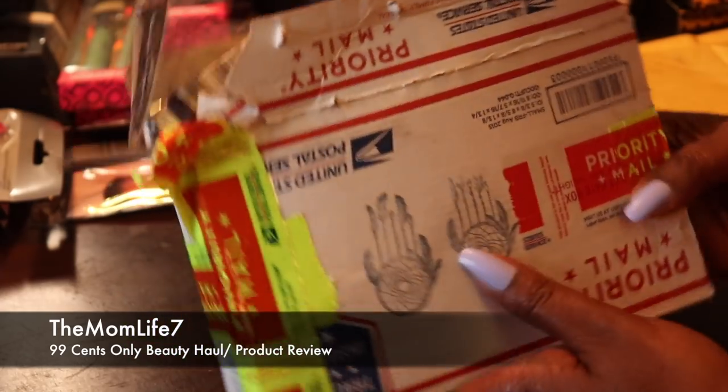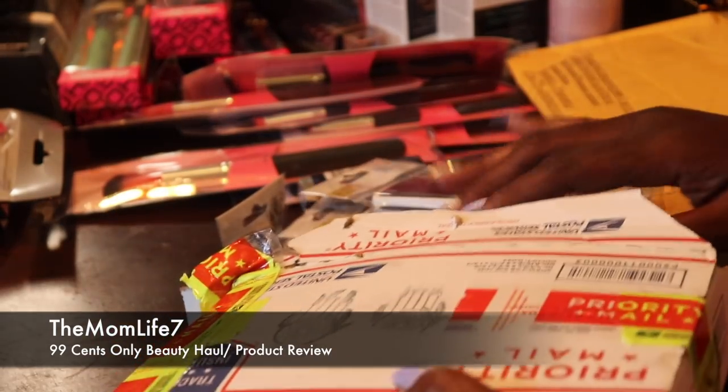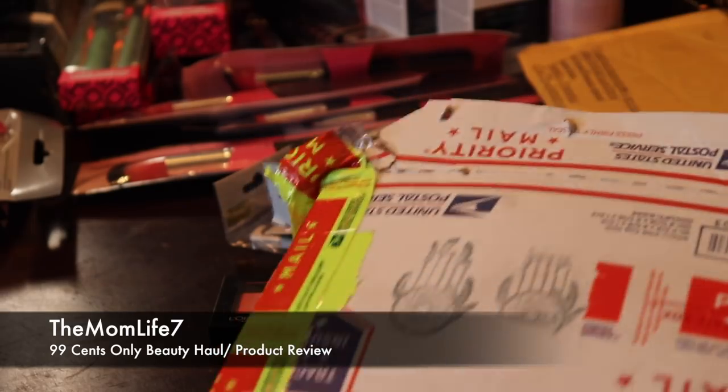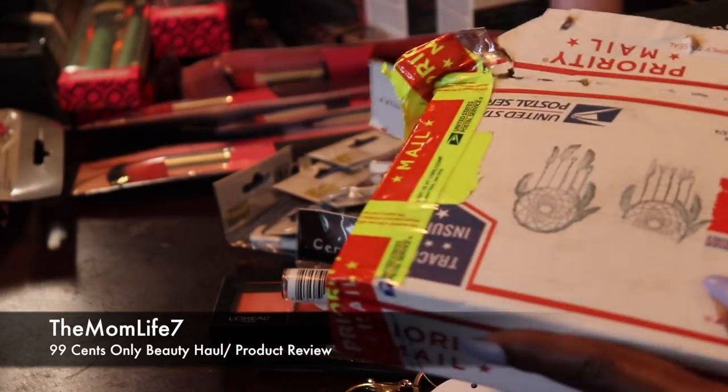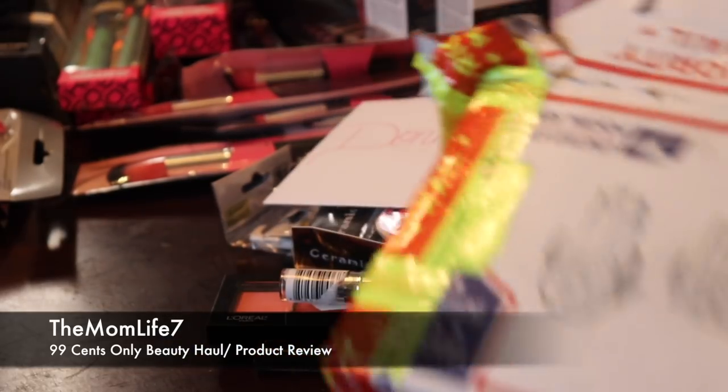Let me try to get this stuff off the box. I've already looked at the stuff, but I want to share with you guys what she sent me. When this package came, I got it out of my P.O. box. Me and my daughter were talking about how heavy it was. I was like, wow, it's heavy. I got this little card.